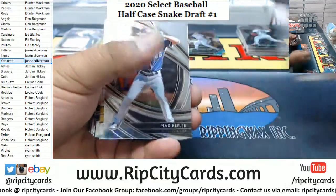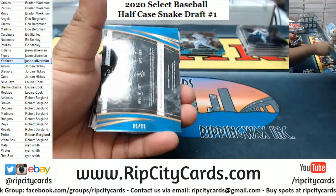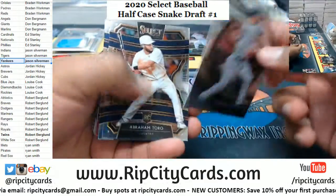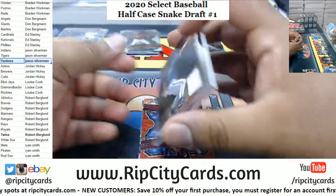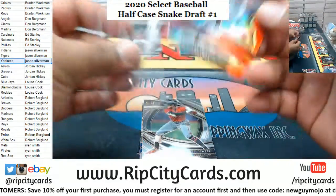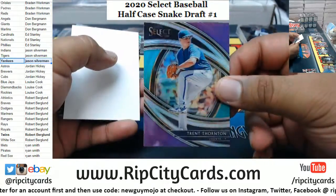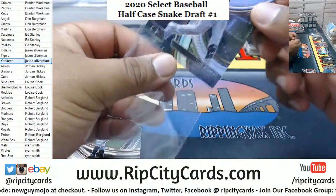Brandon Lowe, Rays tricolor. I mean, there might be another autograph in this half, or maybe in the other half. Michael Baez, Padres rookie. Isan Diaz, Marlins relic /99. Toro rookie, Astros. Abreu rookie, Astros. Tom Glavine, Braves relic. Jack Flaherty, Cardinals red /199. Trent Thornton, Blue Jays tricolor. Lewis Robert, silver rookie insert, White Sox.